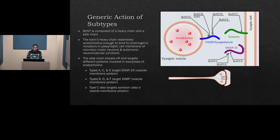The generic action of these subtypes. BONT is composed of a heavy chain and a side chain. The toxin's heavy chain resembles acetylcholine enough to bind to cholinergic receptors in presynaptic cell membranes of voluntary motor neurons and autonomic neuromuscular junctions. This means that it affects both smooth and skeletal muscle. Next, the side chain breaks off and targets different proteins involved in exocytosis of acetylcholine. Types A, C, and E target SNAP25, types B, D, and F target VAMP, and type C also targets syntaxin. Seeing as type C does have 2 effects here, I would argue that it is the most dangerous of these subtypes.